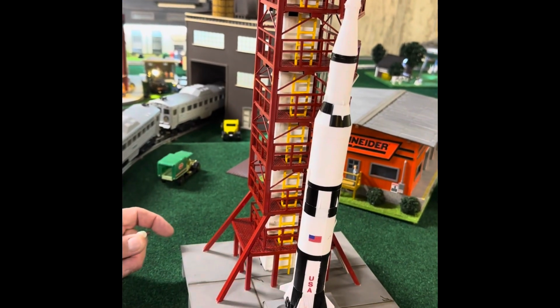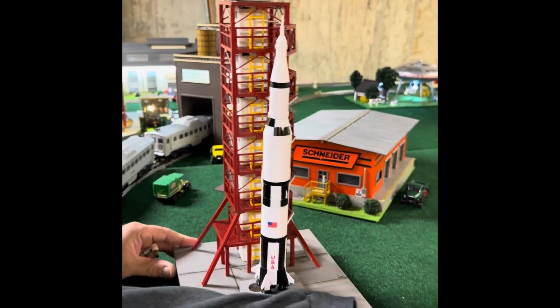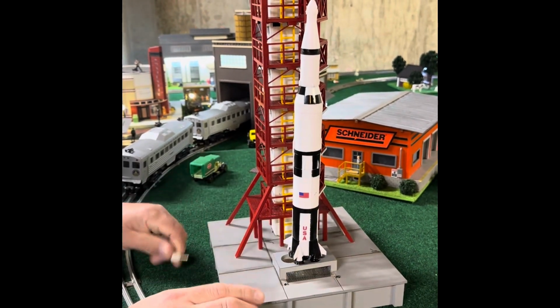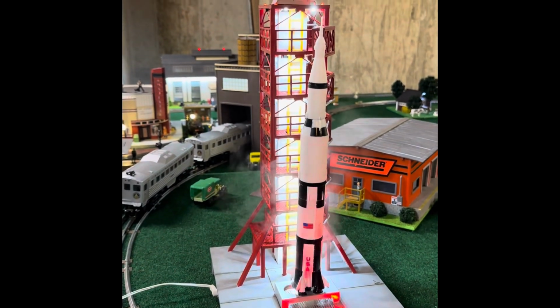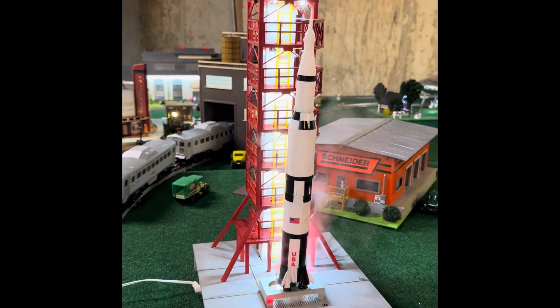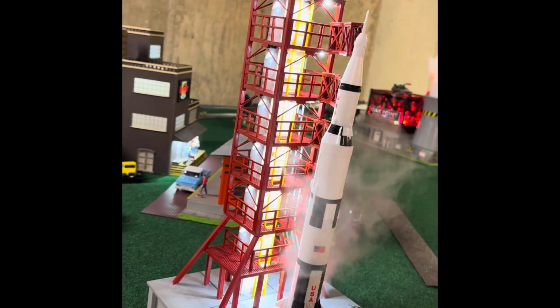So let's, wait a minute here. I should have got a towel handy. I wasn't thinking. That's okay. That's what sleeves are for. Okay, let's plug it in and see if it smokes. Whoa, that is cool. Look at that. I like it. I like it a lot. That is super, super cool.